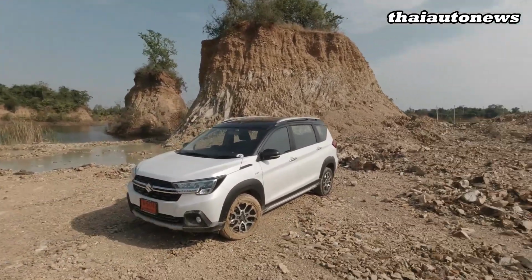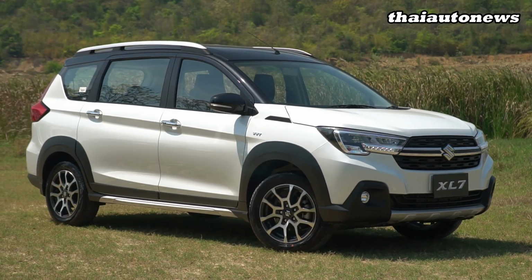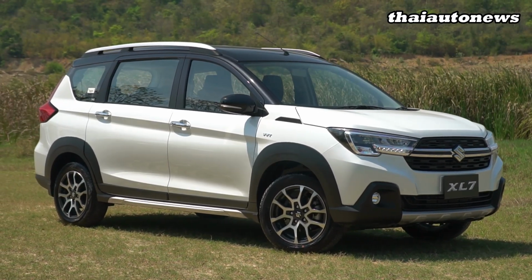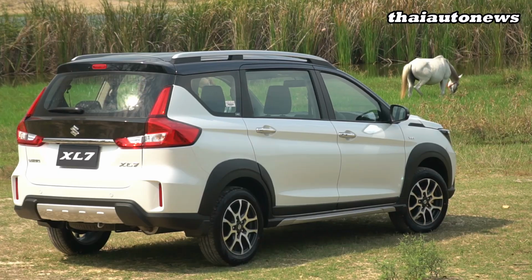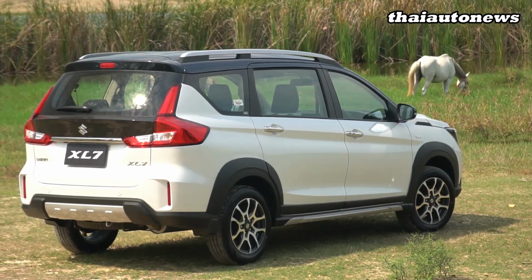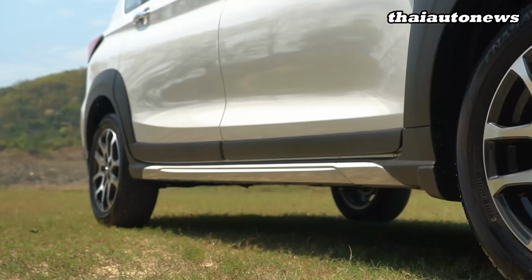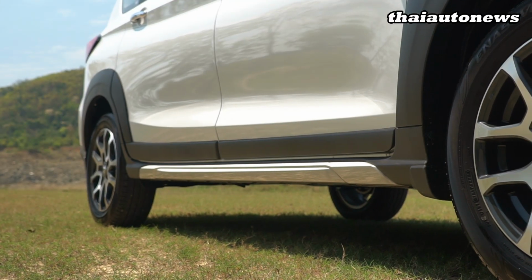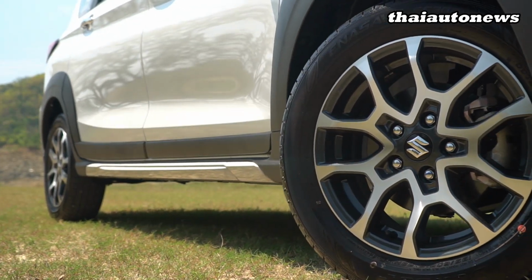The Suzuki XL7 is currently the best-selling mini MPV in the Thai market. And although it's based on the Suzuki Ertiga, the XL7 comes with a large exterior package that gives it a really rugged and sporty and off-road look. So today, I'm gonna check out whether the XL7 can actually do some off-roading.